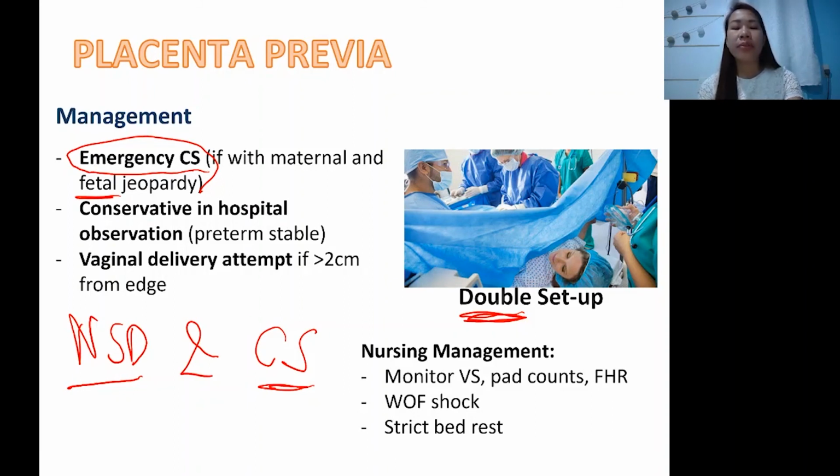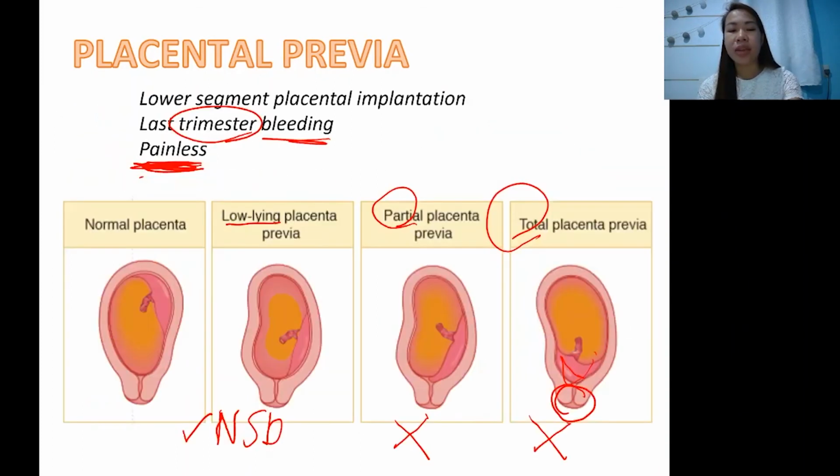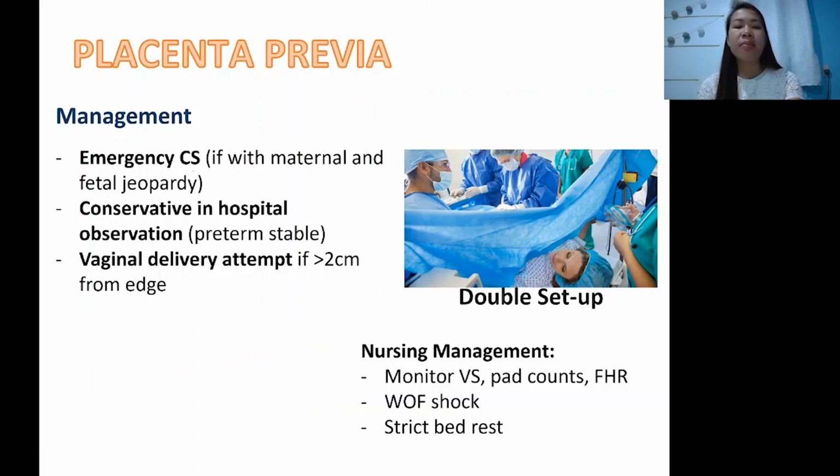So, we perform this double setup for those who have low-lying placenta. Pero kapag total and partial placenta previa, we perform CS. Okay? Now, conservative in hospital observation. Pwede rin kasing class, kapag stable naman si baby at preterm pa, wag mo munang i-CS. Kasi stable, okay naman si baby, tsaka preterm eh. Kailangan mo muna antayin maging mature siya. So, conservative management is done.